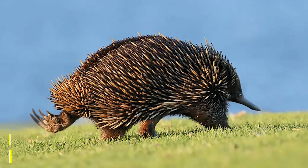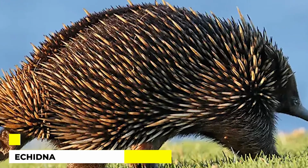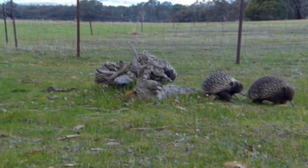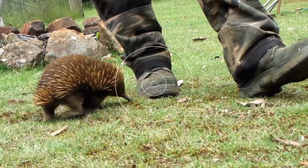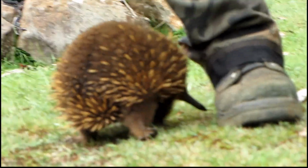If you think echidnas are strange, then platypuses must seem downright weird. Imagine you're in a room full of people wearing the strangest, most outrageous clothing you've ever seen. And then someone walks in wearing a simple t-shirt and jeans. That person would look normal in comparison to everyone else in the room.